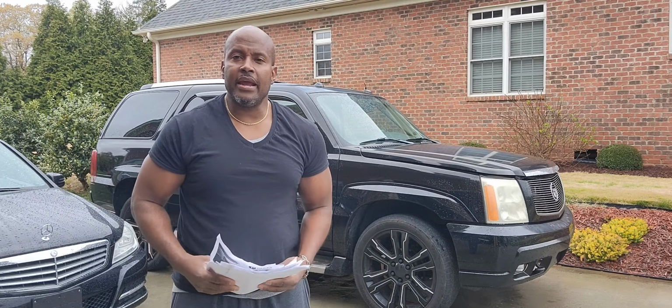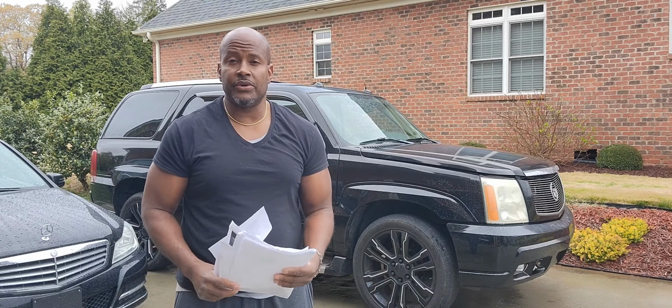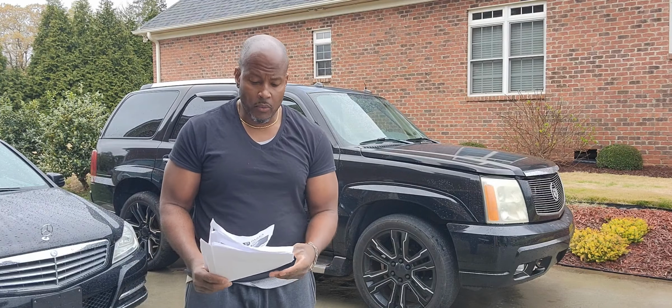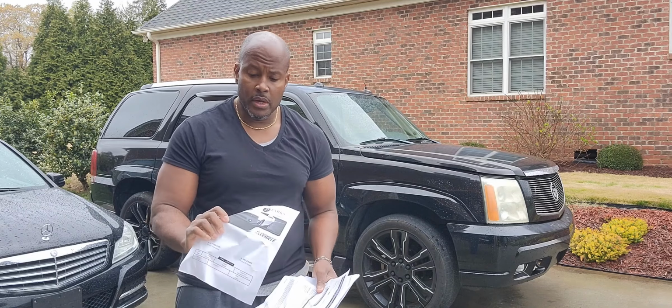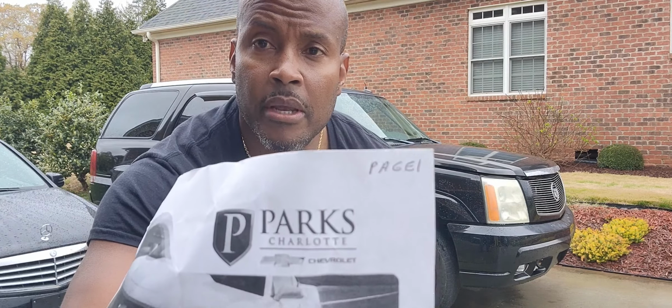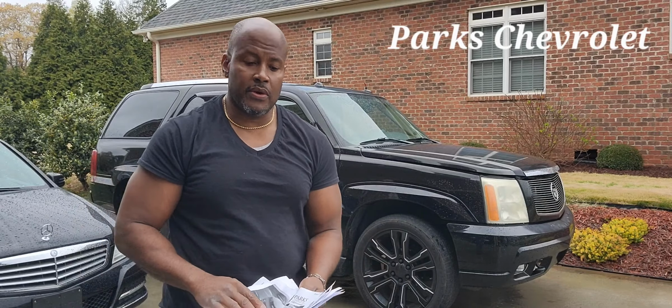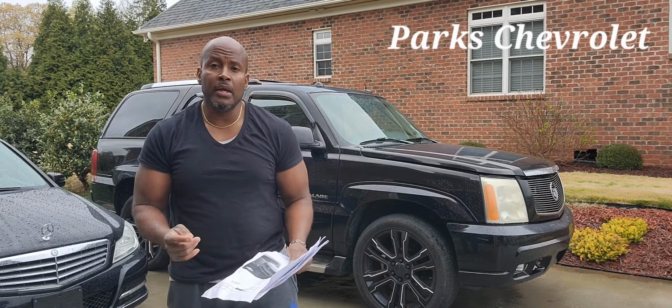If you're ever in the Charlotte area and you're thinking about servicing your General Motors product, anything from GMC, Chevy to Cadillac, one of the places you do not want to go to, of course, I'm going to step in here so you can see this, Park Chevrolet off IKEA Boulevard in Charlotte, North Carolina. Now, why do you never want to go there?